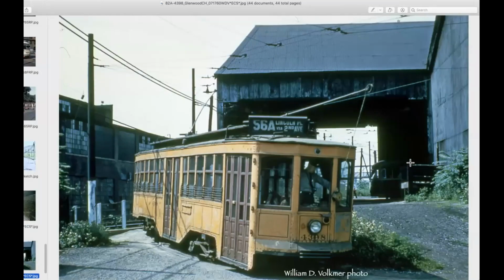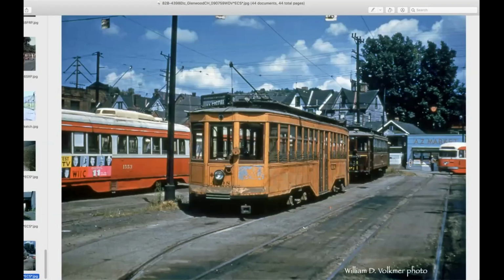Okay, this is a Glenwood Car House. After Glenwood closed these, the cars that were stationed there moved to South Hills. This was an even older car. Both of these cars, by the way, are preserved at the Pennsylvania Trolley Museum, Washington, PA.